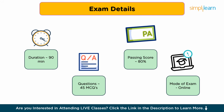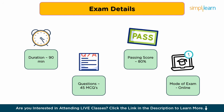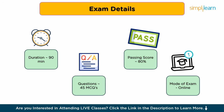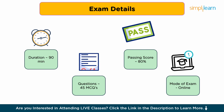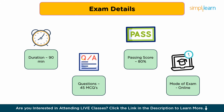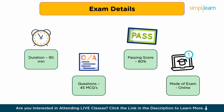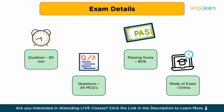The SAFe Agilist exam lasts for 90 minutes and consists of 45 multiple-choice questions. Each question has a designated time limit, and once the timer runs out, your answers are automatically submitted. It's a closed-book exam, so no outside assistance is allowed. To pass the exam, you need to score at least 80%. The exam is delivered online, accessible through a web-based platform. Remember, you need to rely solely on your knowledge and understanding of SAFe principles during the test.